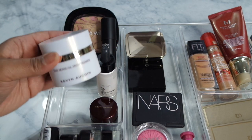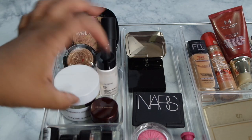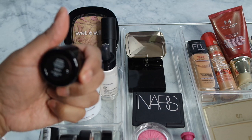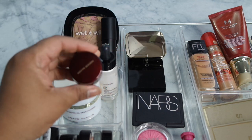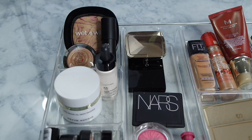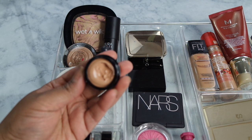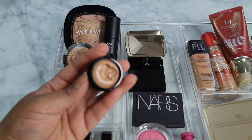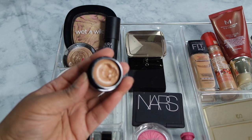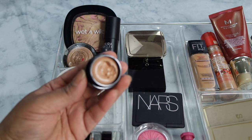I also have pulled out my Kevyn Aucoin Sensual Skin Primer. I tend to use it with the Kevyn Aucoin, what is this called? The Sensual Skin Enhancer. I do have to get a darker color of this. Let me just quickly show you what it looks like. So this can be used for so many different things. You can use it as foundation, you can use it as concealer as well. I tend to use it as concealer because right now this is extremely light for me, so I do have to get a darker color in order to use it as foundation.